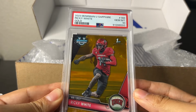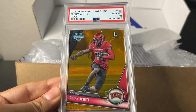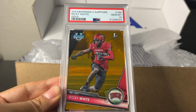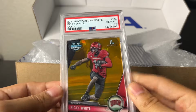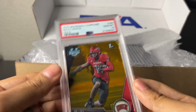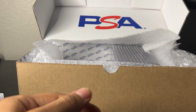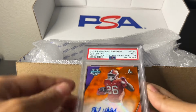Ricky White, one of my favorite guys, probably top 5 in the product. Normally I probably wouldn't have sent this in, but this looked really clean. If there was one card that I felt was 100% a 10, this was it. I think I pulled this myself in my 4 boxes, 35 of 50. I really love Ricky White, the leading returning receiver from last year. I'm really high on him.